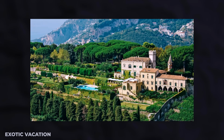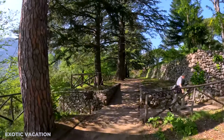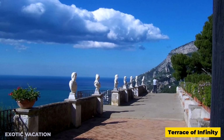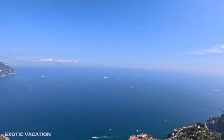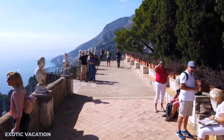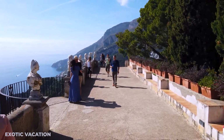Villa Cimbrone is a bit further from the town center, but the short hike up is well worth it. The highlight here is the Terrace of Infinity, a panoramic terrace that offers one of the most stunning views on the Amalfi Coast. I couldn't get enough of the views and ended up taking way too many photos.